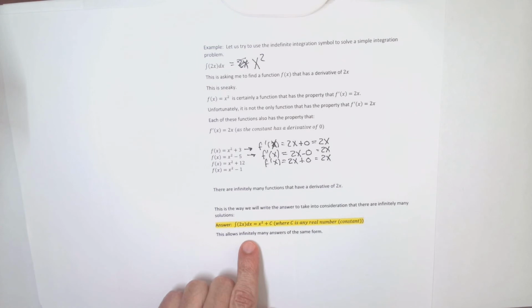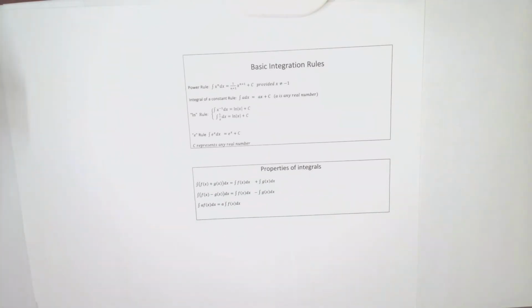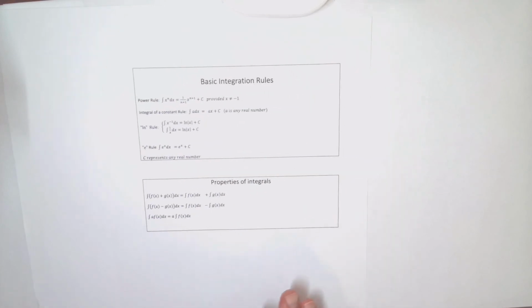So this tells me there are infinitely many answers. There's a family of answers. They all have the same form. Turns out that there's only a handful of rules to find the functions that have the given derivative, and that's what I have on the screen right now, and that's what we're going to walk through and learn. Let me show you very specifically for the example that we just did how to use the rule.